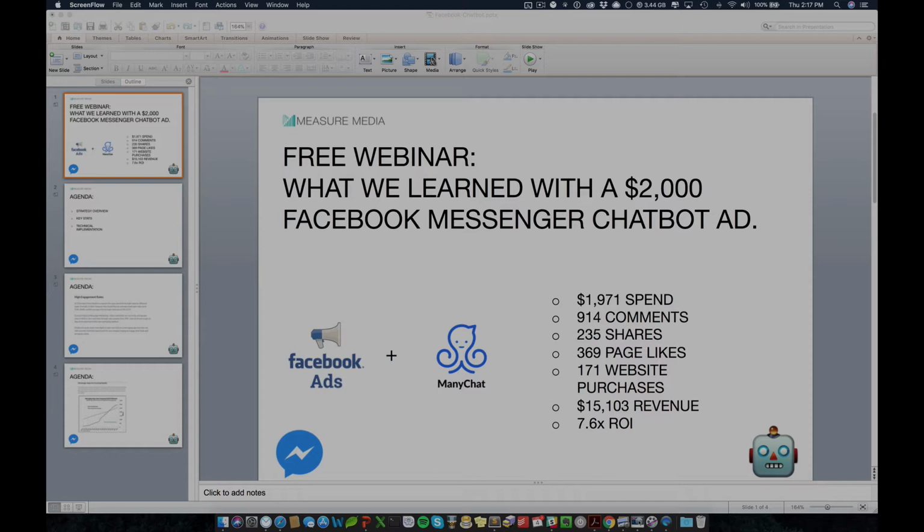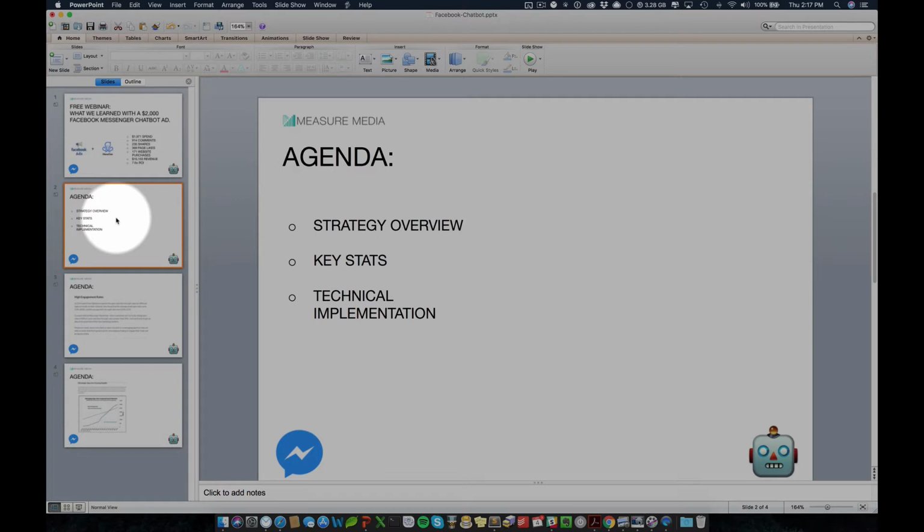And after this 15 minutes, you're going to be in a position where you can implement this in your business using the tools that we're about to show you. So let's dig right in. Here's what we're going to talk about today. We used a tool called ManyChat, plugged it in with Facebook ads, and we're going to give you an overview of the strategy that we put in place for this particular client. We're going to talk through some key stats that we saw through this campaign, and then we're going to dig right into the nuts and bolts of the ad, the creative, the technical implementation.